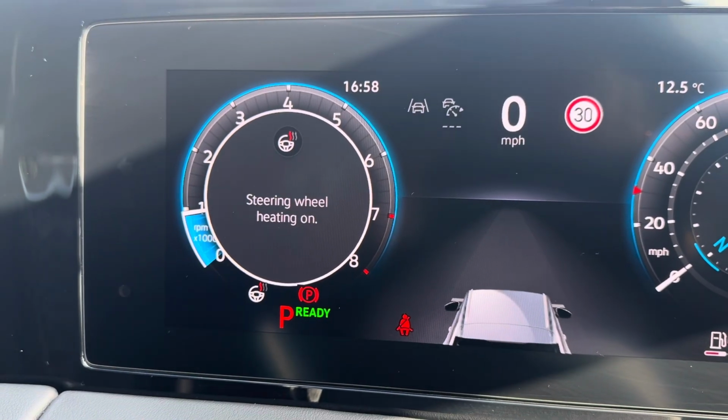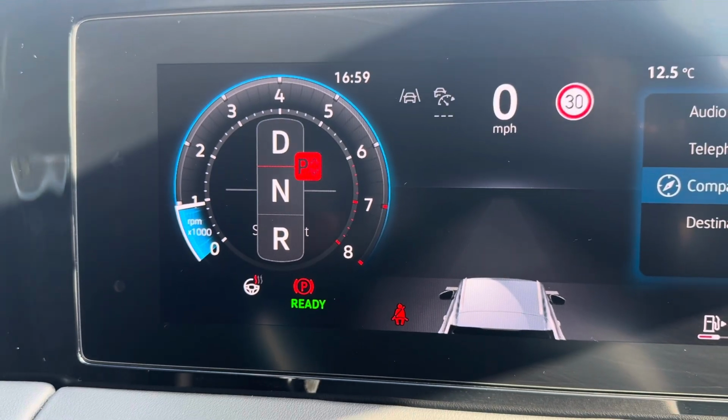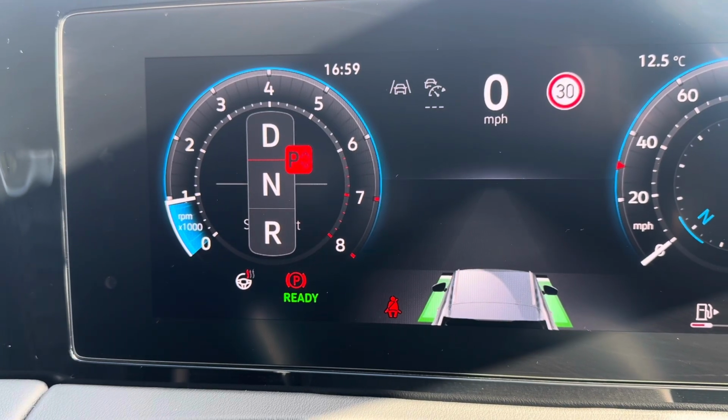Here you also have access to the heated steering wheel, so in the winter when it gets a little bit cold, you know where to put that on. The cruise control and speed limiter features are also available to assist out on the open road.